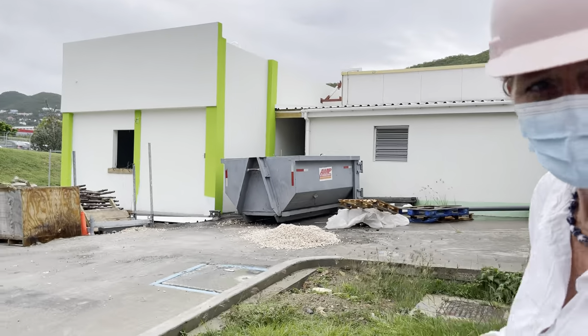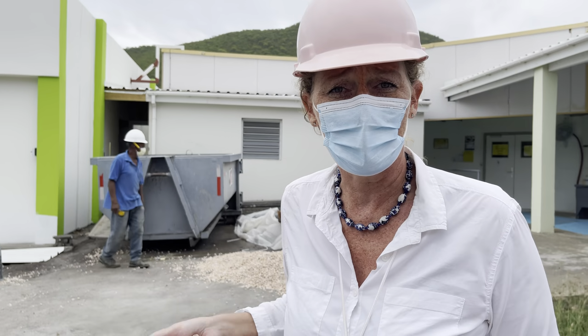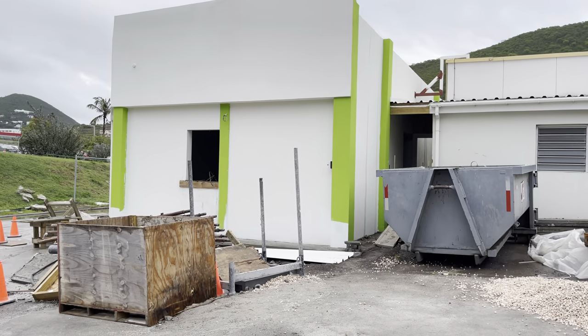One of the more traditional building methods is our dialysis oncology building, which is constructed out of reinforced concrete, concrete blocks, beams, and a concrete roof. So let's go and explore our oncology department.